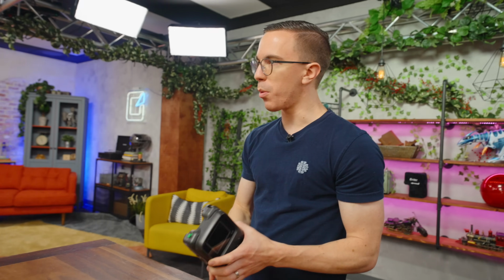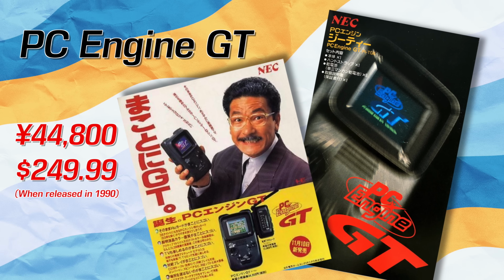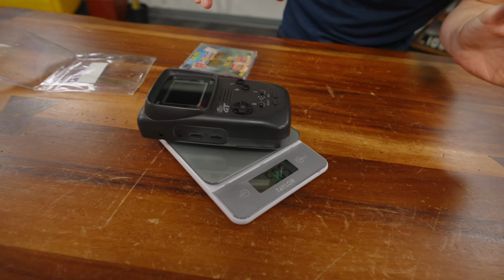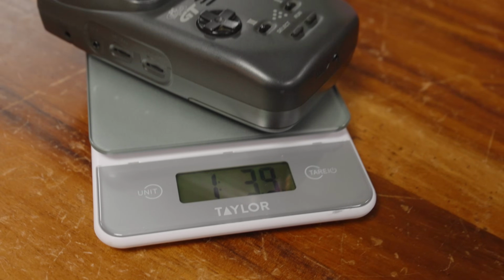Do you know how much these were when they were new? They must have been enormously expensive. So it was roughly around 45,000 yen. It was not a cheap thing way back in the day. Yeah. So with the batteries installed, this weighs 565 grams or over 1 pound.